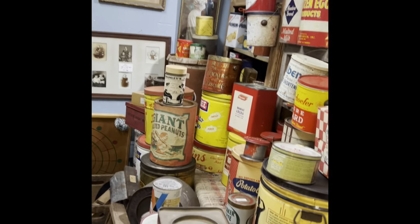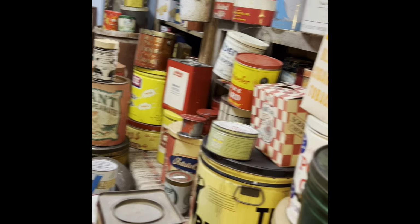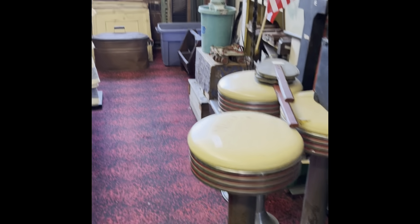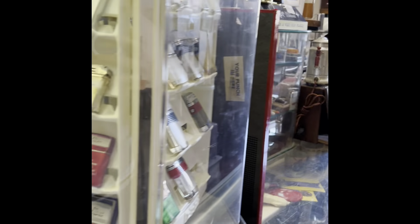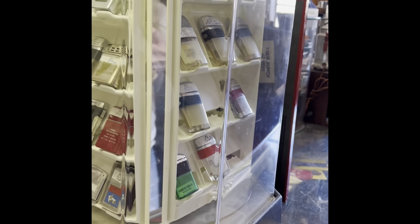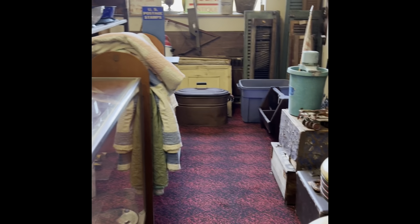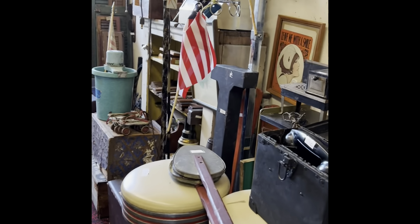And again, here we are. Look at all their cans. Oh my goodness, I just get so excited when I go in that booth. It just amazes me. And across the way, I believe this is the other side to their booth, and this is the one where they have a lot of enamel. I will buy a ton of enamel from them as well.